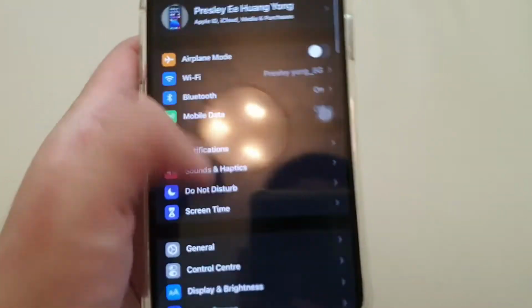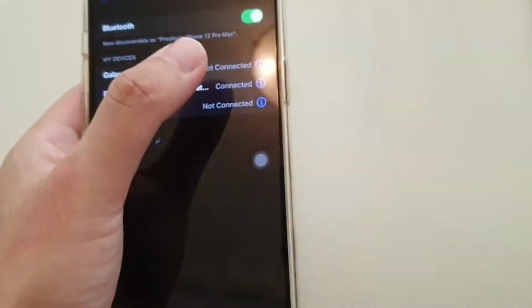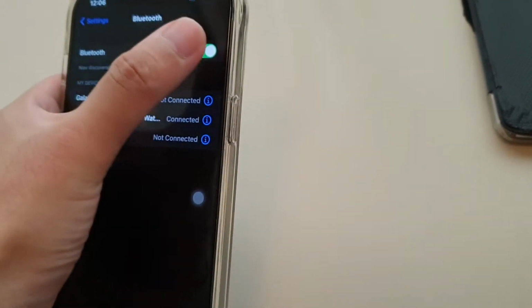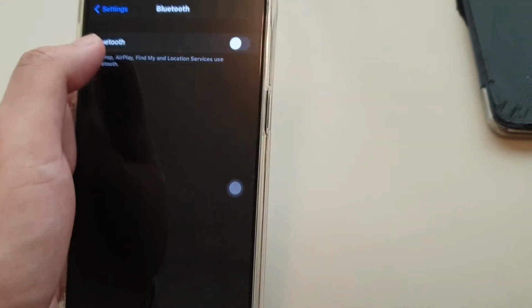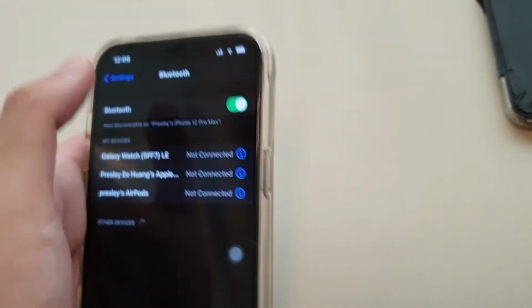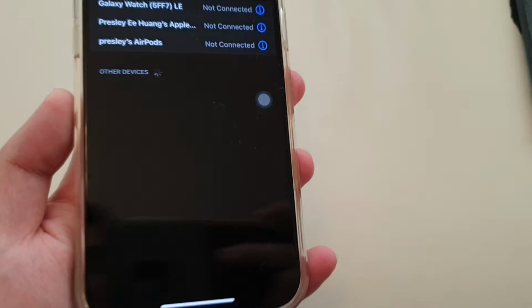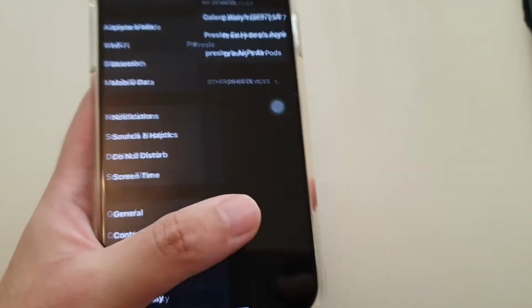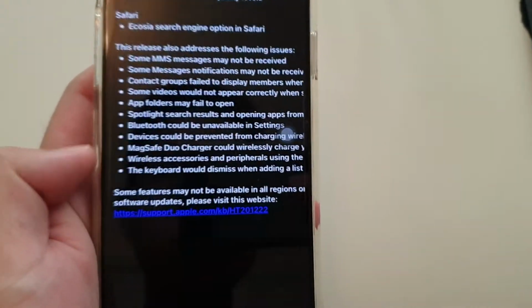scroll back up. Now this is how the setting looks like. You go to Bluetooth, and when you turn it off, nothing happens. It just stays there. The circle. You can see the circle. It's actually moving. I can show you. You turn it off. It's okay. I disconnect it. It's Bluetooth. It just remains a circle. You can see the circle. If that circle remains there forever, it's been fixed by Apple. And it has now been fixed. Yeah, it's connected to my Apple Watch, so it's good.